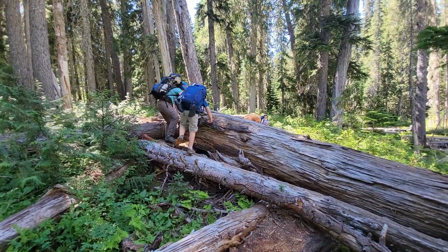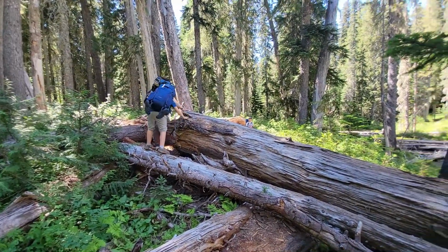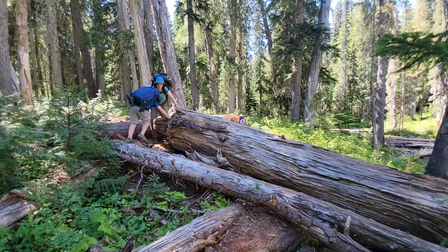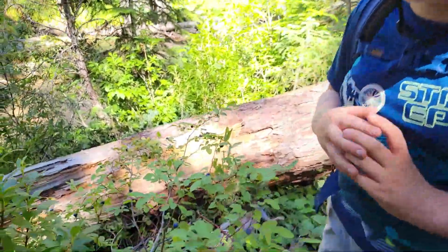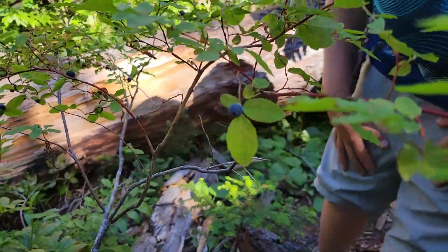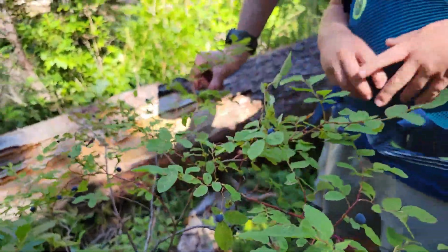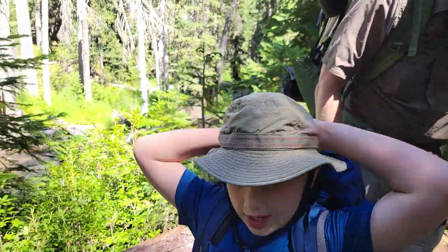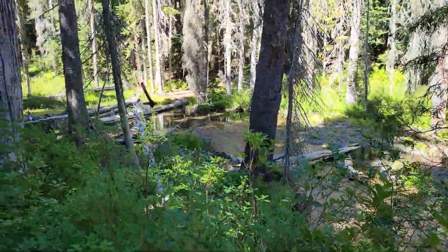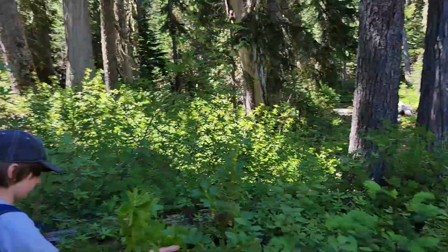I think we are supposed to go this way. I think there's multiple ways to get there, just in case. Okay, what'd you find? A mountain huckleberry. And just if you didn't know, we're camping and we're hiking up to the lake where we're going to camp. Go through these bushes to get down there. We better get going, okay?